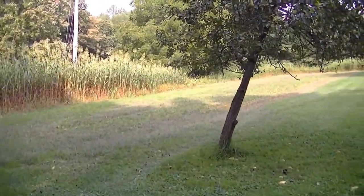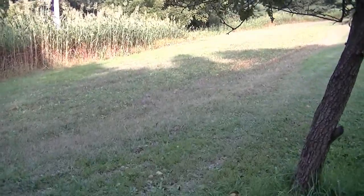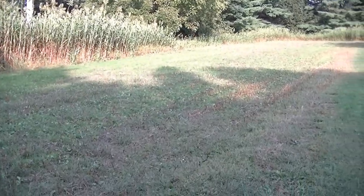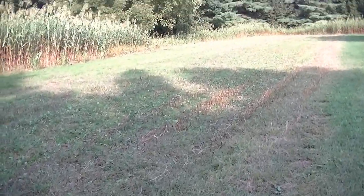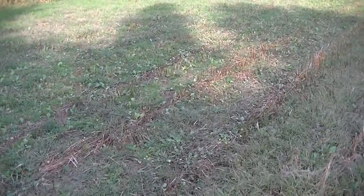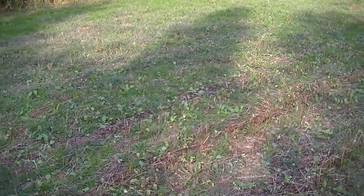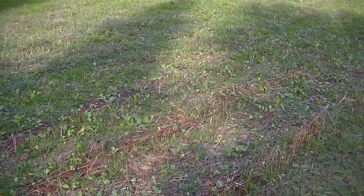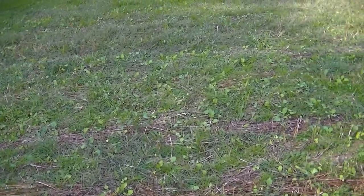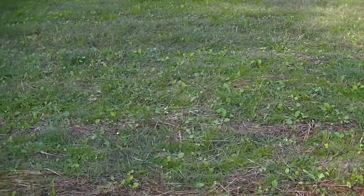Okay, this is what everybody was interested in. I made that no-till video. Everybody said, I want to see the results. I want to see how that worked for you. Well, it definitely worked. But what's happening is the deer are just hammering the snot out of it. You can see it all coming up in there. But lots of grass too.